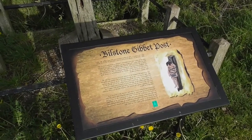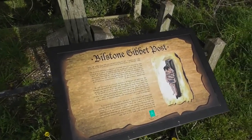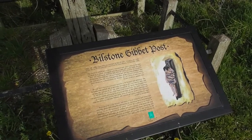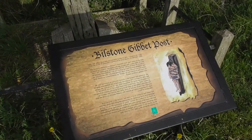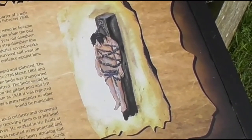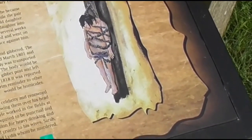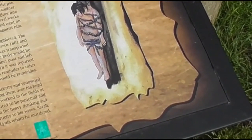He was sentenced at Leicester Assizes to be hanged and gibbeted. The hanging was carried out at Red Hill, Burstall on the 23rd of March 1801, and as was the custom of the day, after execution the body was transported to the parish where the crime had been committed. The body would be wrapped in chains and hung from a metal ring on the gibbet post and left. Even as late as 1818, it was reported that the skeleton of John Massey still existed as a grim reminder to others who would commit such crimes.